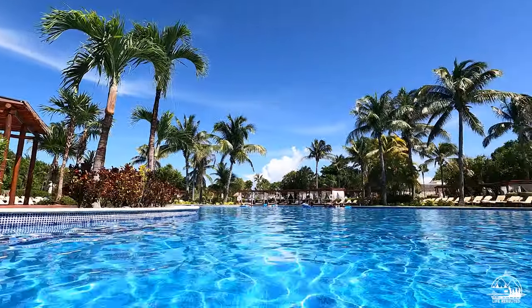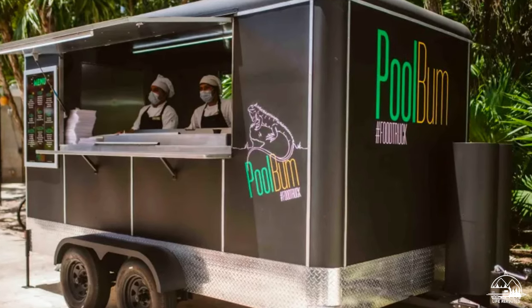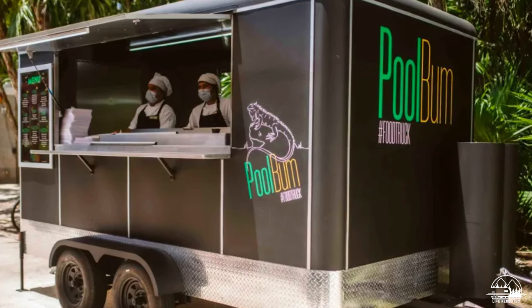Now say you're hanging out in the pool, you're having a great time, you're like, oh, I don't want to get out and go sit down in a restaurant. They now have food trucks, pool bum food trucks at the main pool. So the food truck, I kind of expected to be like pizza and fries because a lot of other resorts we've been to are like that, but no, there were burritos and nachos and tacos and tostadas, like it's good stuff.